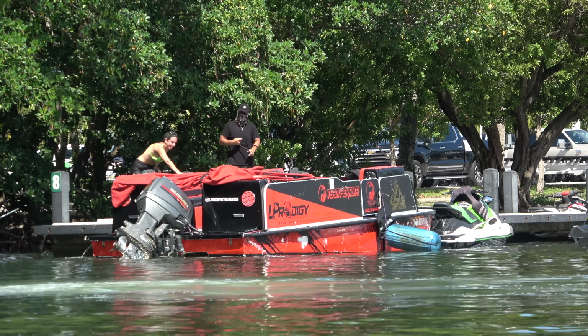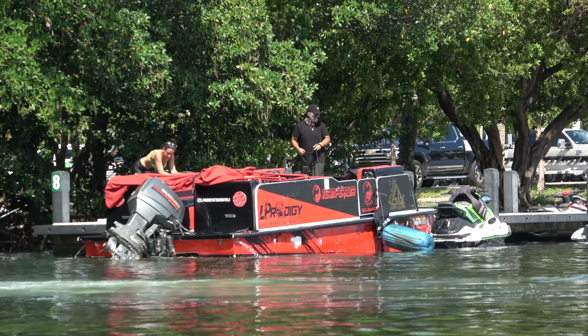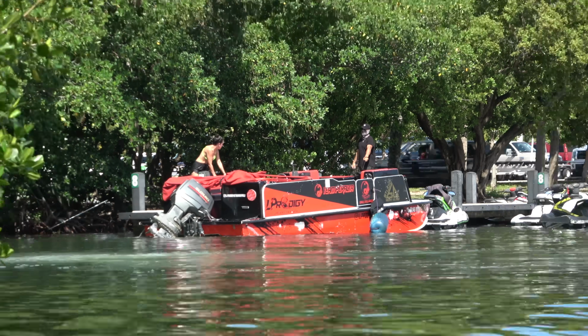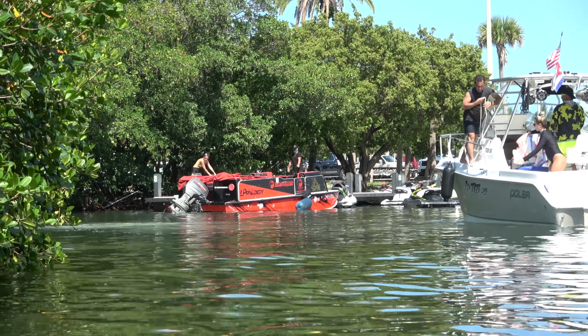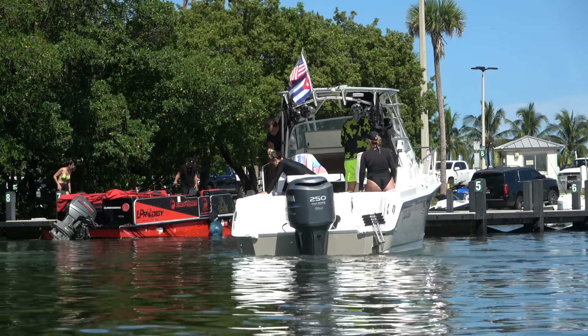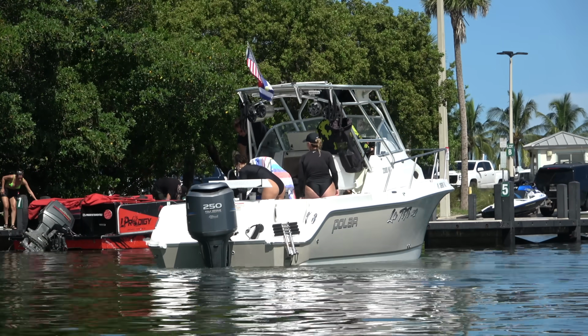So our guy gets off the jet ski and they wind up tying this thing up. So they look pretty good there for the moment. And here comes our next crew in on approach toward the dock.